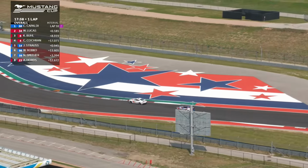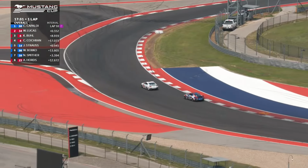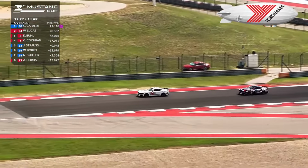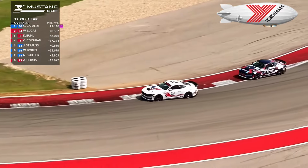Ashley, this is the first time we're seeing Will Lucas have to go wheel to wheel with a competitor in the race. I feel like this is a big learning moment for him. Yeah, absolutely. He definitely gave it a good shot there in turn 1. I think if he might have stayed a little bit wider and tried to control Capaldi's turn-in point, he might have been able to make that stick.